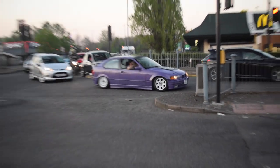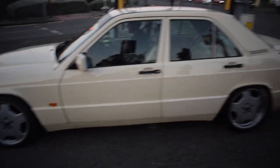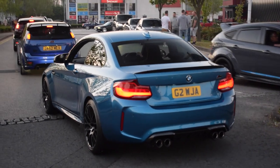It's amazing. So I literally love these meets, but it's one of those things that actually annoys you because there's a burnout going on somewhere and you can't get to it. There's that much going on that you just don't know where to go. It's annoying, but I love it. This is pretty cool. This sounds amazing. Yes. Pretty sick.